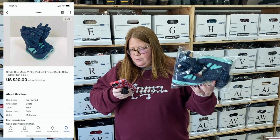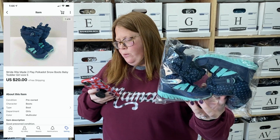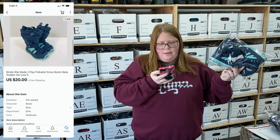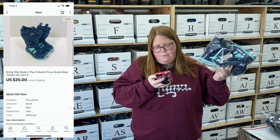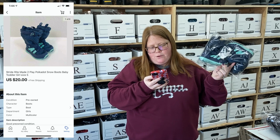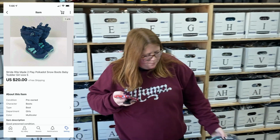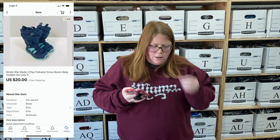And then these are some Stride Rite boots that I picked up just last week at a local consignment, not like a local thrift shop. They were priced at $1.99. I listed them for $24.95, sent an offer to watchers of $20 free ship, and someone accepted that. Shipping was about $4 on those.